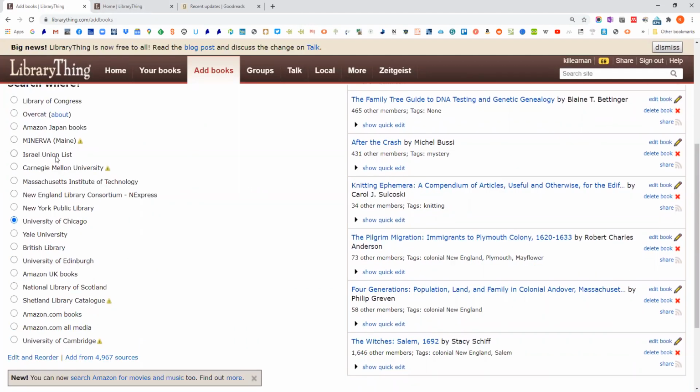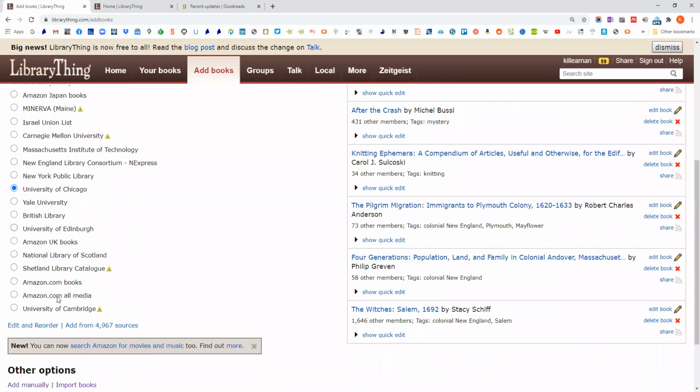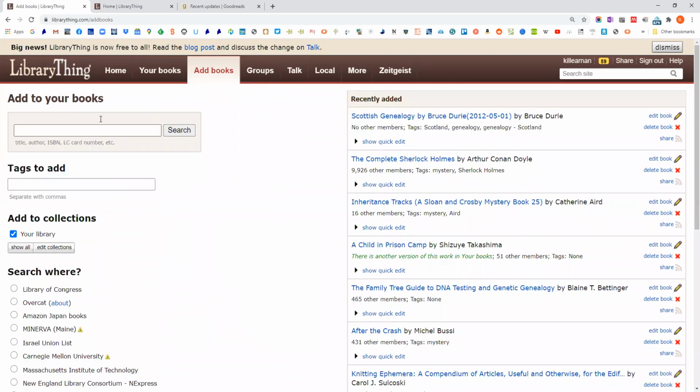I was really happy when they added the Israel Union list, because a lot of my Judaica books came up that way. New York Public Library, British Library. Some of my Scottish books now come up because they've added the University of Edinburgh and the National Library of Scotland. And so you can choose which of these you search. But Amazon US or Amazon.com, it's going to have a lot of them. And so you would just put in the title or the ISBN number here. And so let me do one more for you to see. So I have one here called Tracing Your Ancestors Using DNA.